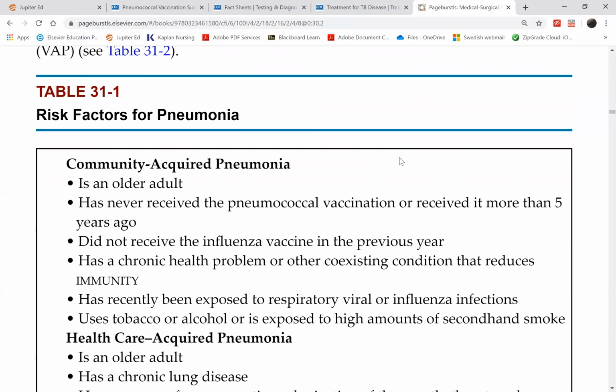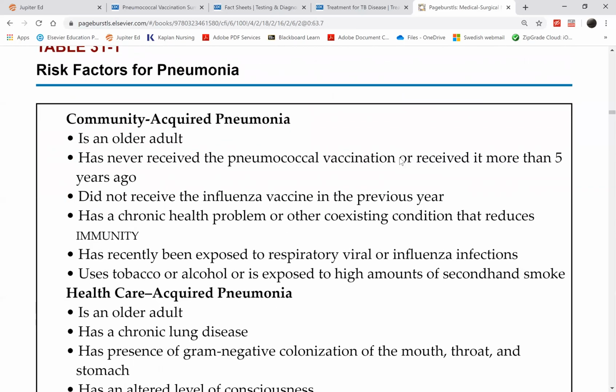Okay, all right, table 31-1. These are now risk factors for pneumonia. They have similarities.